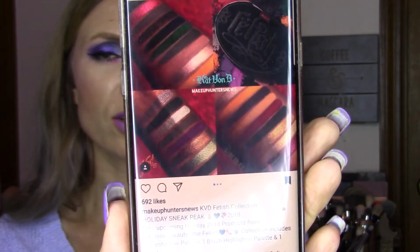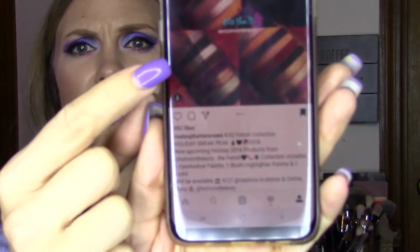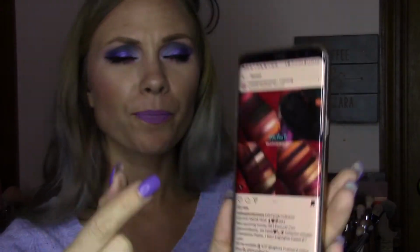So we've got all the swatches there. It's got so many different colors. I need to see it all together to see what the neutral situation is. But it looks like it's got some like gray, green, yellow. It looks actually like a good fall palette, not necessarily a holiday palette. But then it's got all of these like metal looking shades right here. So we'll see. That's going to be at Sephora and Kat Von D Beauty, and it is going to be, oh, $63. I don't know about that.